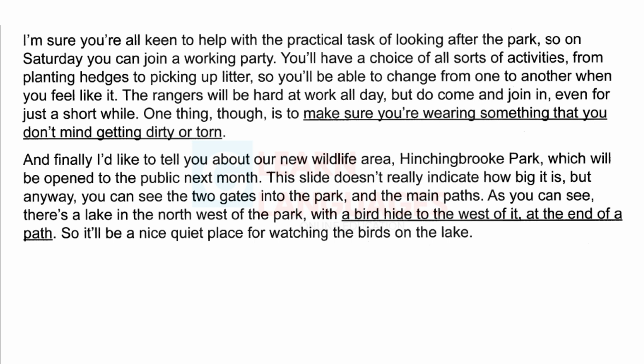And finally, I'd like to tell you about our new wildlife area, Hinchingbrook Park, which will be opened to the public next month. This slide doesn't really indicate how big it is, but anyway, you can see the two gates into the park and the main paths. As you can see, there's a lake in the northwest of the park with a bird hide to the west of it at the end of a path, so it'll be a nice, quiet place for watching the birds on the lake.